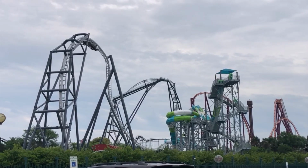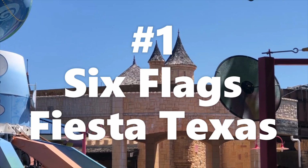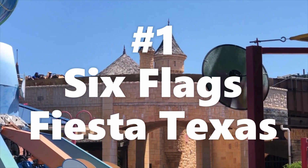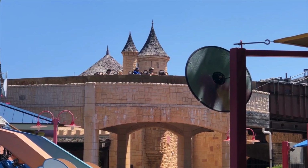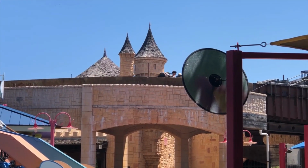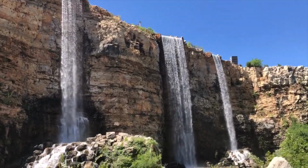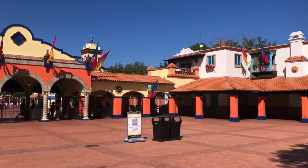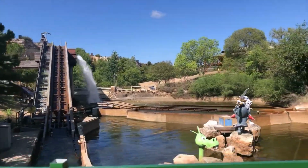But not in this case, because number 1 is Six Flags Fiesta Texas. In terms of roller coasters, Iron Rattler has the great quarry setting, Roadrunner Express the same, Superman Krypton Coaster has iconic moments on it, Batman the Ride looks pretty great, I like the new Poltergeist colors, and Wonder Woman Golden Lasso Coaster similarly has a nice setting and appearance.